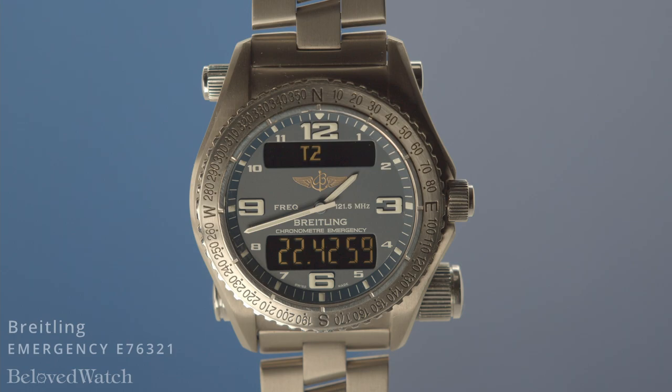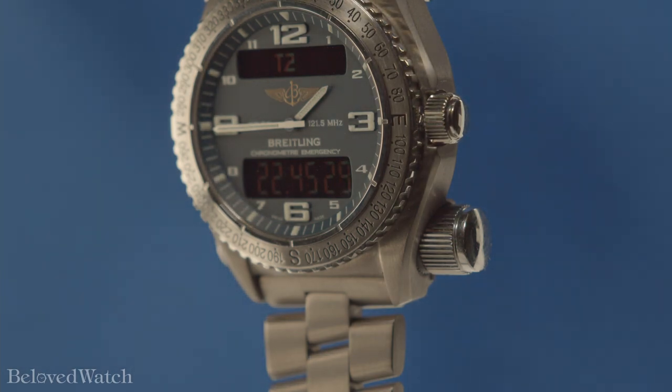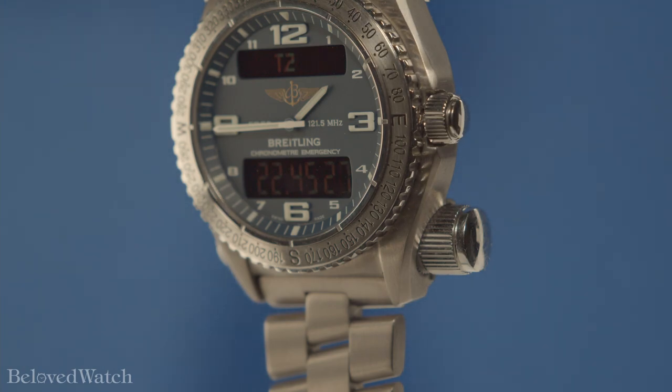The Titanium Breitling Emergency, model E76321, provides one of the most interesting functions available in a modern wristwatch. Notice the oversized crown at the 4 o'clock position on the bottom right lug. When unscrewed, an antenna fully extends from the watch.